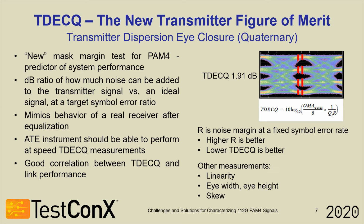TDECQ is the new transmitter figure of merit. It's a mask margin test for PAM4, and it predicts system-level performance. It's the ratio of how much noise can be added to the transmitter signal versus an ideal signal and still maintain a targeted symbol error ratio. It mimics the behavior of a real receiver after equalization has been performed on the received signal. Of course, AT instruments should be able to perform at-speed TDECQ measurements. Other measurements, such as eye width, eye height, linearity, and skew, should also be available from the AT instrumentation.